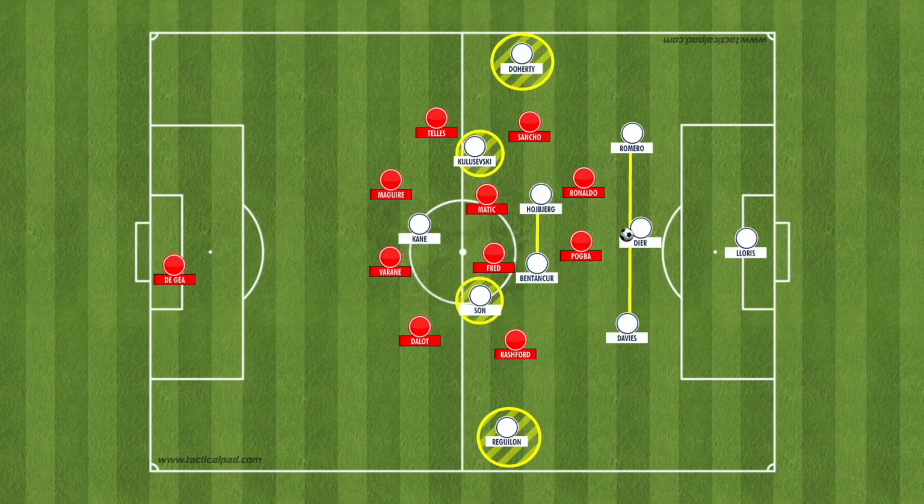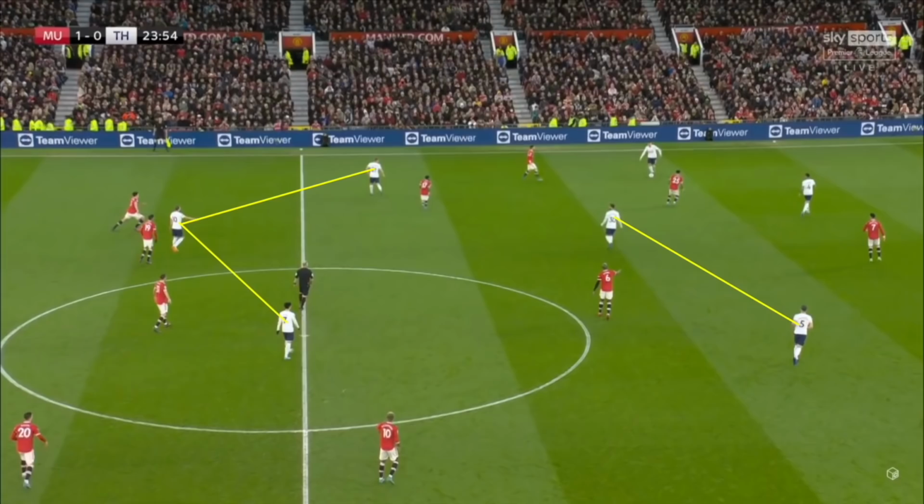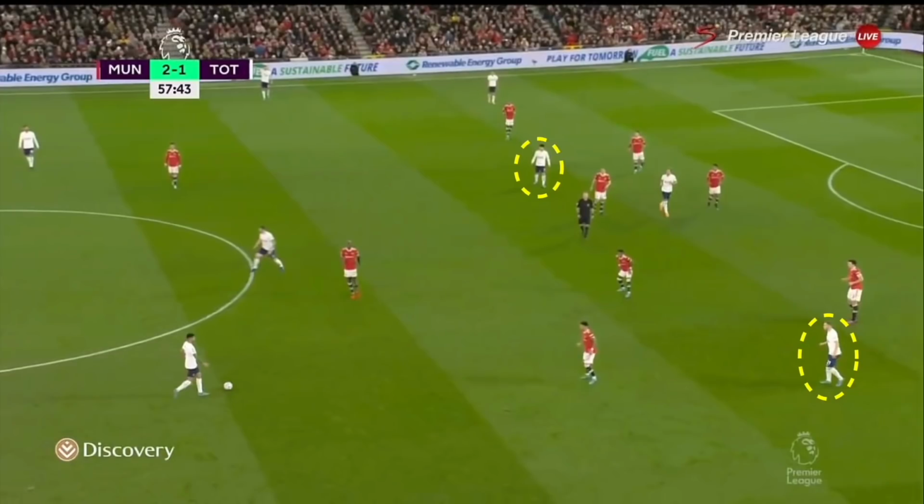In possession, Tottenham's 5-2-3 would move to more of a 3-4-2-1, with the wing-backs pushing forward, the back three stretching apart to give them that wide base to then circulate the ball around Ronaldo and Pogba, and Højbjerg and Bentancur sitting as a deep double pivot, in between United's midfield and forward line, with Son and Kulusevski dropping into the half spaces in behind Fred and Matic.